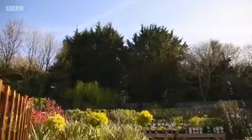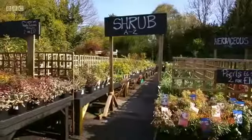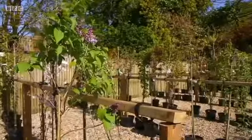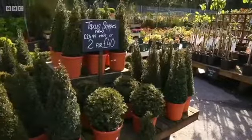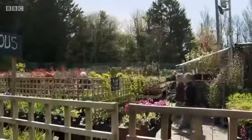If you have a particular theme in mind for your garden, it's a good idea to research the right plants before you go shopping, then make a list and stick to it. If you can't find what you're looking for, ask for help, as an expert may be able to suggest alternatives.